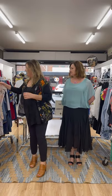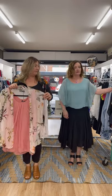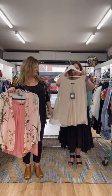And I've got on these little camis, which are really pretty. Now, we've got the cami in the rosa as well, underneath your little cardigan, which is over here. And also in the taupe or beige in colour.